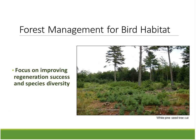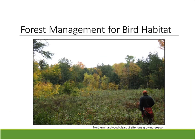And this photo here is showing a regenerating white pine seed tree cut. This is a photo showing a clear cut in a northern hardwood forest. This actually was taken in the Adirondacks, and it shows one growing season after the clear cut. So you can really see what these young forest conditions look like. And more importantly, you can see that it's regenerating. You get a feel for how things grow back quickly after a clear cut.